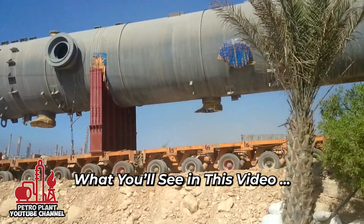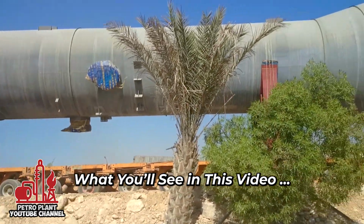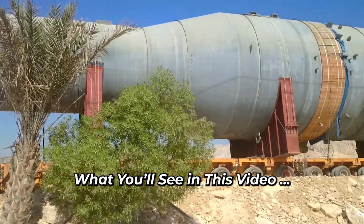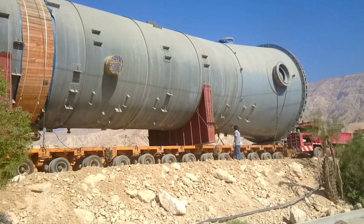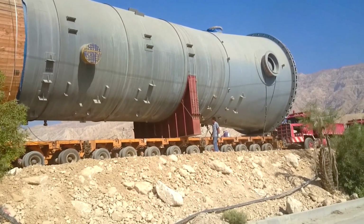Join us as we follow the journey of a massive CO2 absorber tower from the manufacturing plant to a urea and ammonia petrochemical complex, where it is carefully installed in its final position.